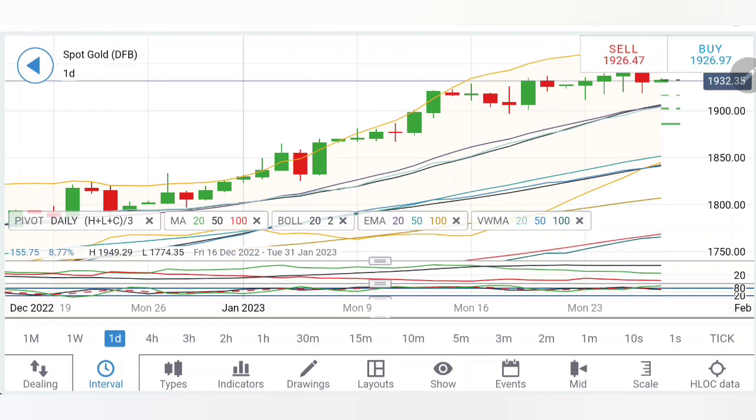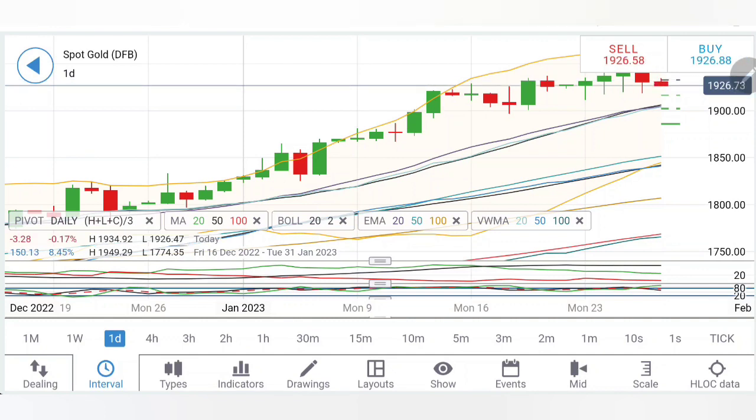Considering this for the day, I will recommend you to sell at 1925 levels, below which a little drop can be expected, and then 1920, 1950, 1910. So 1935 is the stop loss for the short entries. And yes, if you see it trading above 1935, you can buy, expect 1940, 45, 50 levels again. So take your trades accordingly, trade with a stop loss, trade with a trailing stop loss.